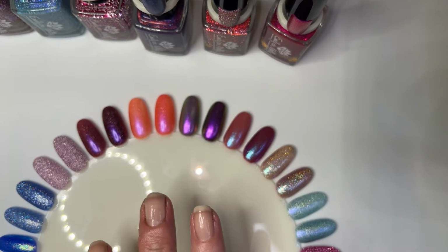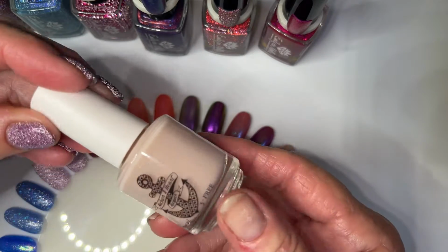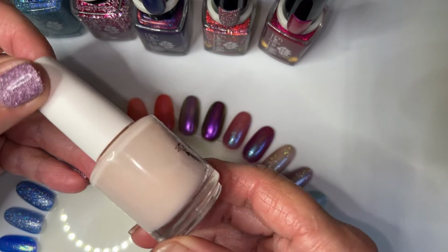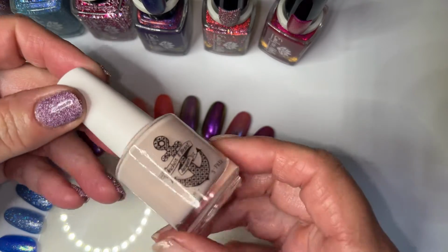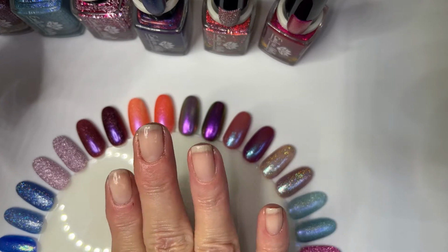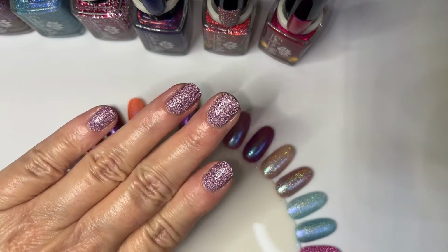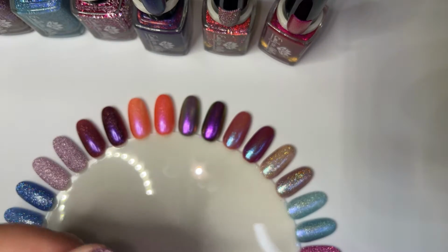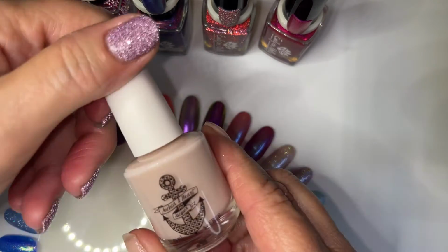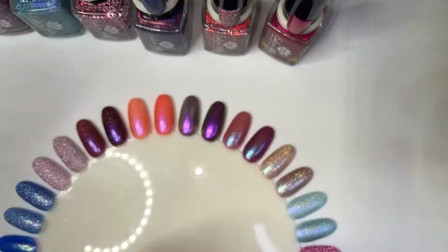I have just a coat of Anchor and Heart's Mermaid Tears. This gets a lot of love, and she had it in one of the collabs. I don't know if it was Polish Pickup or HHC, somewhere she had this in a collab. So I just grabbed a bottle because I had never tried it before. That is all that is here on my right hand. I have one coat of that as a base coat, and that is what I have on as a base coat here too. If any of you have ever tried this Mermaid Tears from Anchor and Heart, let me know what you think of it, and if you love it, why you love it so much. Let me know in the comments.